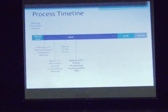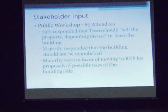On March 28th, we held a public workshop conducted by a company called FHI. The point of that was to get people in small work groups to talk about ideas for the property and what they thought would be the best thing to do going forward. At the public workshop, we had 85 attendees. Of those that responded, 79% said that the town should sell the property depending on the use or lease the building. The majority responded that the building should not be demolished, and the majority were in favor of moving to an RFP for proposals of possible uses of the building and site.